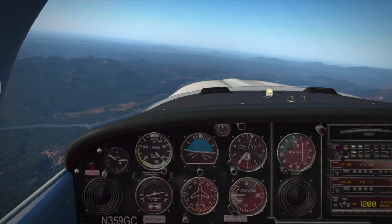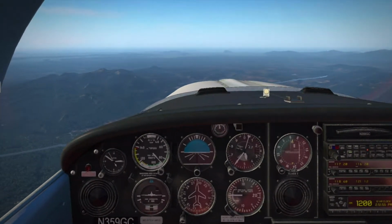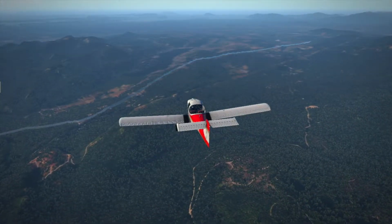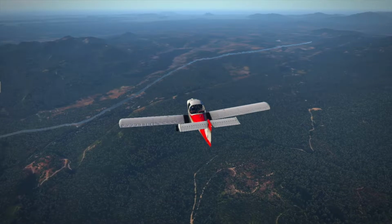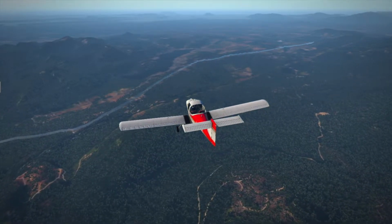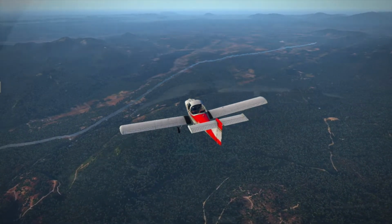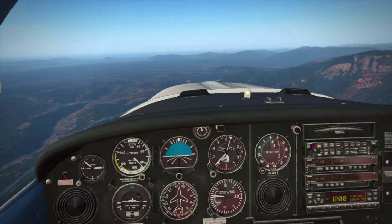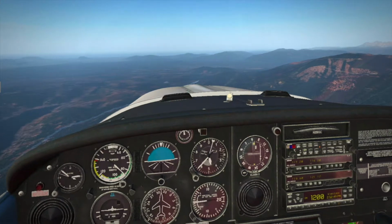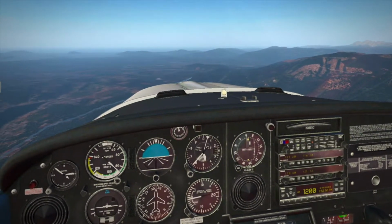There it is. So I got Big Lake just off my nose. Haze does make it a little hard to see. So if you go to the exterior view, you can see the blue, almost S-shaped splotch up ahead. That's Big Lake. And we've got a little bit to go, but we should see the Skagit River up ahead. Once we do that, the airport will be just off to our northwest.